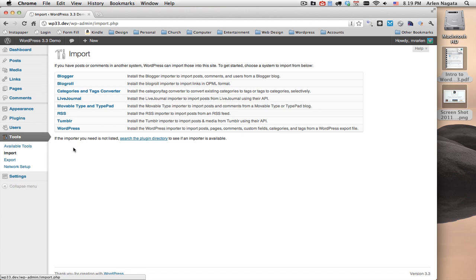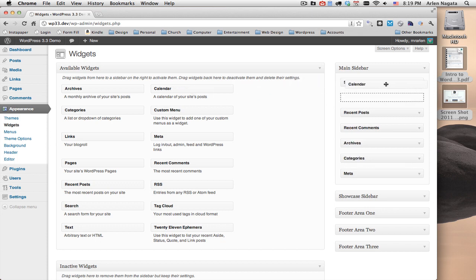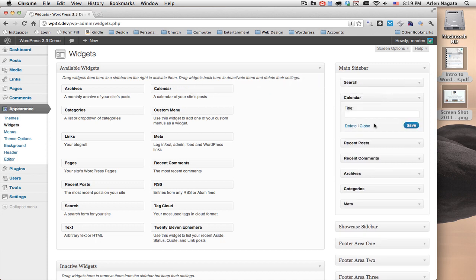The one thing I could never get to work on an iPad is under Appearance, it's widgets. You know, on that touch screen, you could never drag these items into the sidebar. You could never do it. And you could never remove an item from the sidebar. I'm hoping that maybe on an iPad that's now possible. That would make my life sweet.